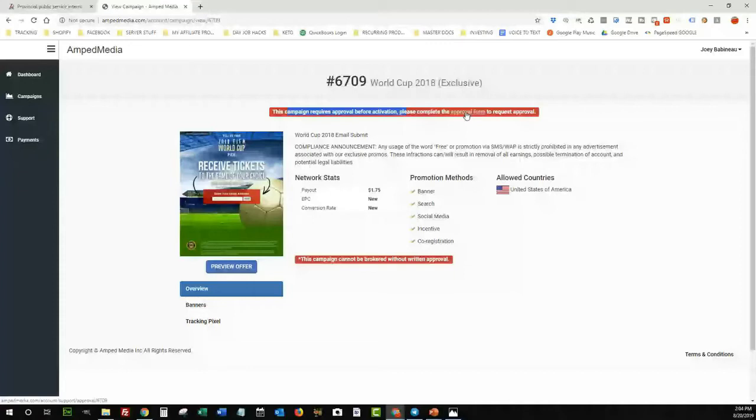So if you're upfront, legit, tell them how you want to promote it, then you're likely going to be approved, okay? Now, here's a compliance announcement. Most of these offers are going to have these as well. These are descriptors of how you're allowed to run it. Promotional methods: you're allowed to use banners, search traffic, social media, incentive, which is interesting. Incentive, which means you can actually give people things so that they fill out these forms, and co-reg.